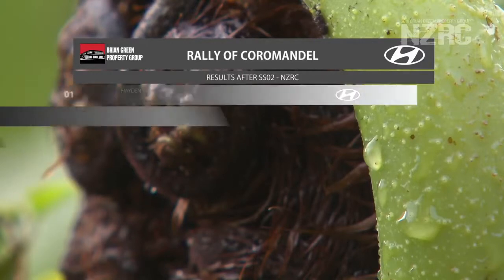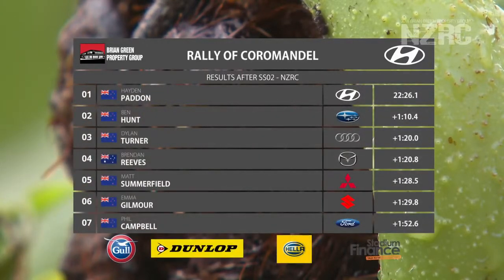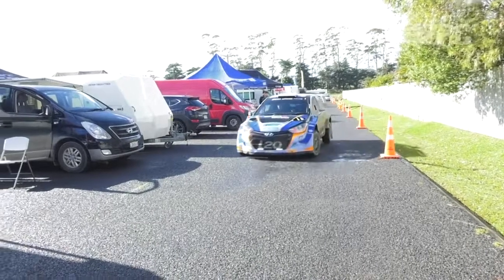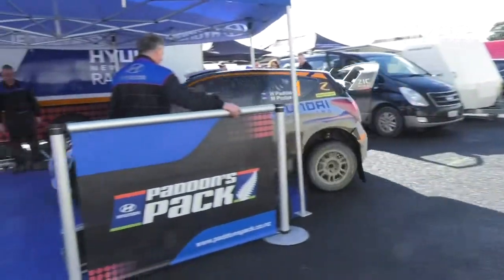So heading to service, Patton out in front. Just 19 seconds though separates second to sixth. Look, we're just going at a good pace at the moment, so it's keep the rhythm, keep going like this. Just trying to improve my own driving in the twisty stuff like this for our next rallies overseas. So yeah, certainly some things we can keep improving.